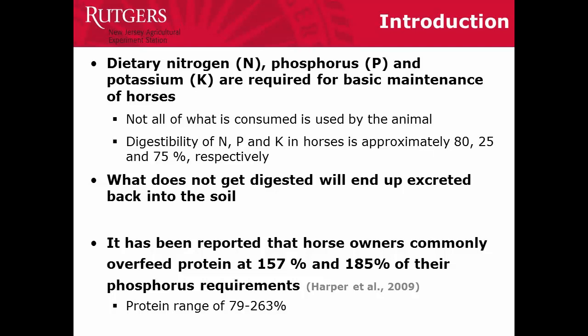Horses definitely need nitrogen, they need phosphorus, and they need potassium. However, it's not a clean system. Obviously, everything that comes in doesn't stay in. Some of it does come out. So in horses, nitrogen is approximately 80% digestible. Phosphorus, only about 25%, fairly low. And potassium here is at about 75% digestible in the horse. And these are great averages that have been studied for many years. So what doesn't get digested obviously comes out the back end and ends up in our pastures and in our waste stream.